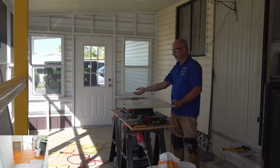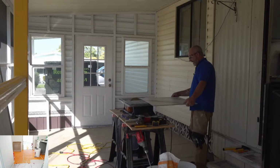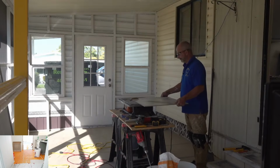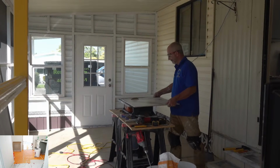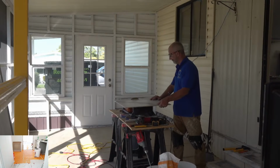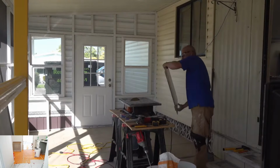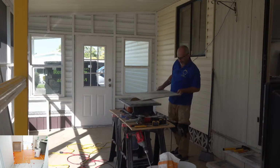There we go. Now remember, it's always spitting water out, so try to stay to the side. Otherwise, you're just going to fill your glasses with water and you won't be able to see. Best practice, rock it off the blade, turn it around the other side so that when you finish your cut, it doesn't chip. A small little bit at the end almost always breaks off.